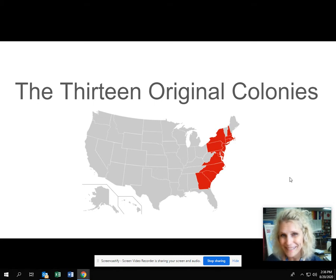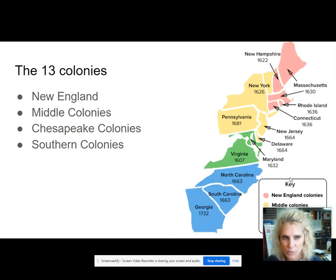So here we go. The 13 original colonies are separated into 4 regions: New England, the middle colonies, the Chesapeake, and the southern colonies. More specifically, New England is New Hampshire, Massachusetts, Rhode Island, and Connecticut. The middle colonies are New York, Pennsylvania, New Jersey, and Delaware. Chesapeake are Maryland and Virginia. And the southern colonies are the Carolinas and Georgia. We'll be referring back to this map quite a bit.